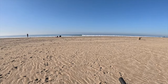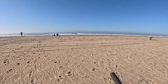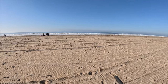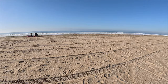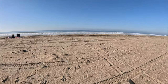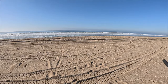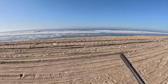So it looks about as good as it could be for its size. Right now it's only about, I don't know, maybe close to head high, which is close to 6 feet in the face, considered probably a 3 to 4 foot swell. But wow, conditions look amazing. Super glassy. So I, by the way, am goofy footed. So when I surf to the left, my right foot is my front foot.